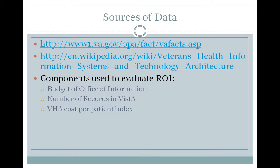The information on the previous slides was obtained from the websites noted here. In the slides to follow, an evaluation of VISTA's return on investment for years 1999 to 2004 has been conducted. The components used to evaluate the return on investment are the budget of the Office of Information, the number of records in VISTA, and the VHA cost per patient index.